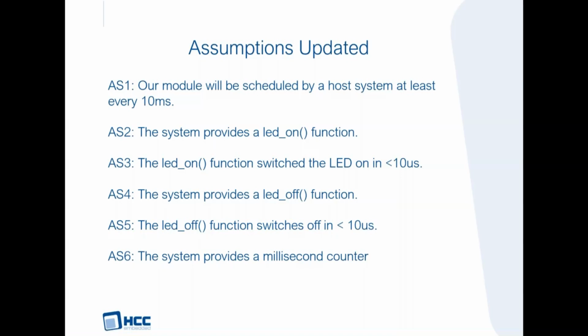There's always some level of jitter. And so we modify the assumptions for the system that need to be guaranteed to get this level of jitter out of the system. And so we'll modify the original one, that the host system schedules our software, so we make sure it schedules it every 10 milliseconds to limit the jitter to 10 milliseconds. We'll then also add some additional assumptions, assumption 3 and assumption 5 here, that the LED will be switched on in less than 10 microseconds, and the LED will be switched off in less than 10 microseconds from making the call. And these additional assumptions allow you then to make a jitter-free environment.